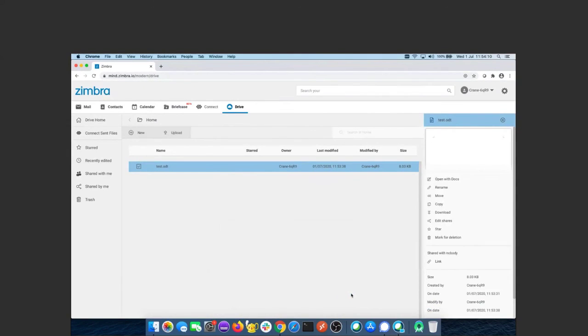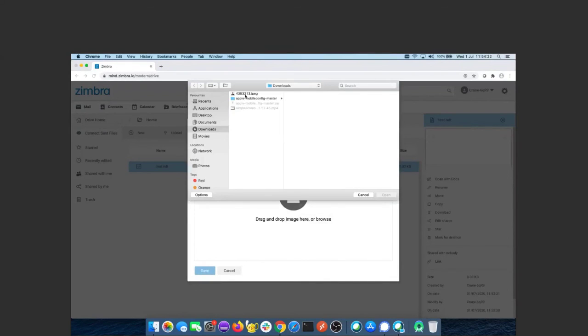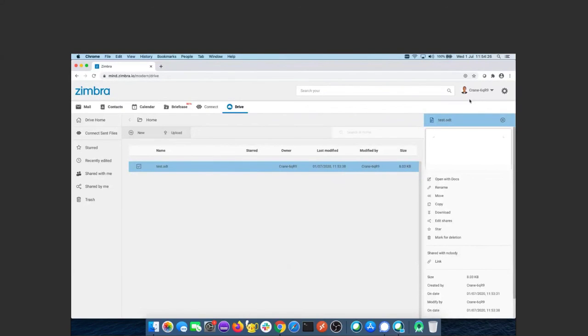Okay, so on the right top here, you see my account name. It allows me to change my password. I can log out. I can set a new profile image to make this account more recognizable. So, for example, I'm just going to pick a photo of myself, and you'll notice that it's immediately available here on the right top.